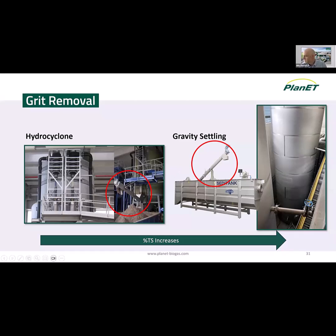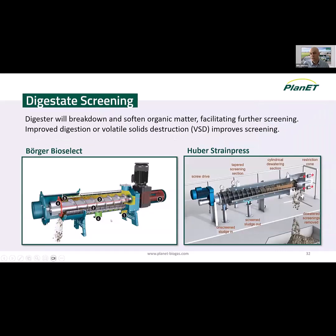Both of these systems end up with a classifier to remove as much of the water from the grit before it's deposited into some kind of roll-off bin or other device to collect it and carry it off. At some point, the solids are going to be so high that grit removal isn't going to be effective or make much sense. It can be a strategy to assume that some solids will accumulate in the digester over time, and build into your business plans and operations plans the ability to shut down the digester, drain it, clean it, and then bring it back online.